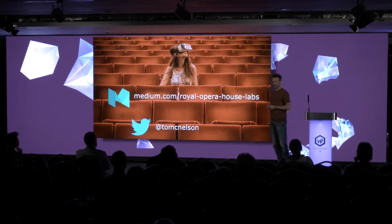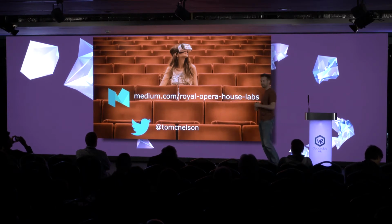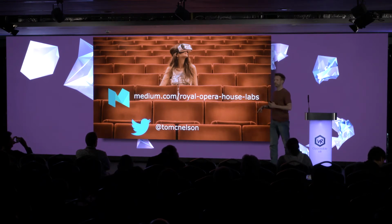So it's pretty exciting. We're aiming to share all of our learnings, the good and the bad, with the rest of the sector. The Arts Council have challenged us to be as open as possible as we go into this field, so we've got a Medium blog that's just here.